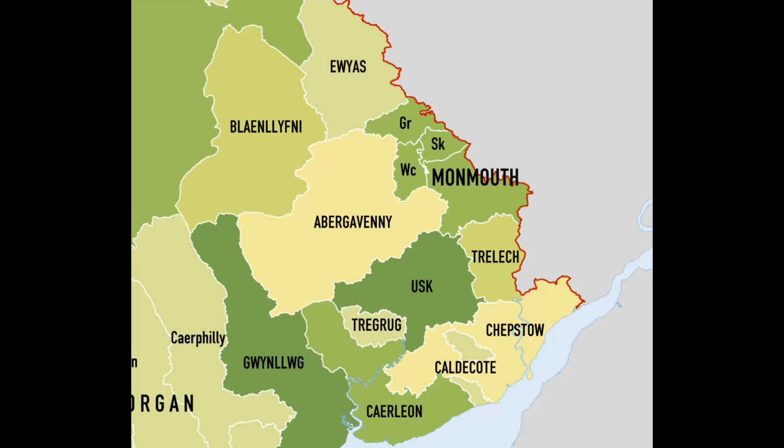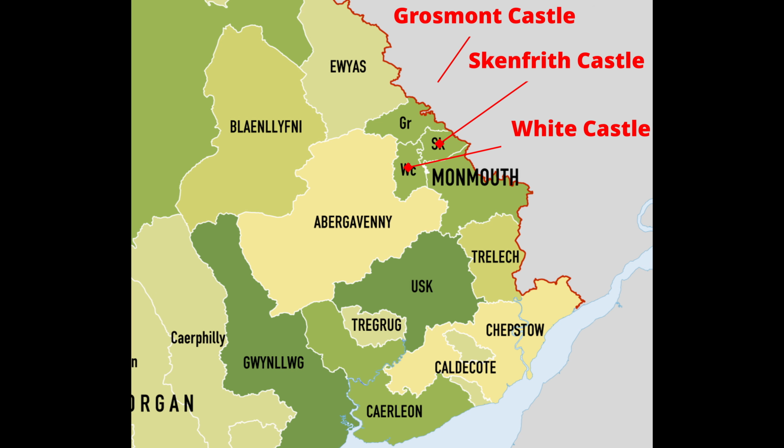After overrunning the land that would eventually hold Grosmont Castle, it is believed that the Normans constructed 3 castles in relatively close proximity to one another in what would eventually become Monmouthshire, Wales. These castles included White Castle, Skenfrith Castle, and of course Grosmont Castle, named for the town of Grosmont, which is situated next to the castle and would have been much larger in medieval times.